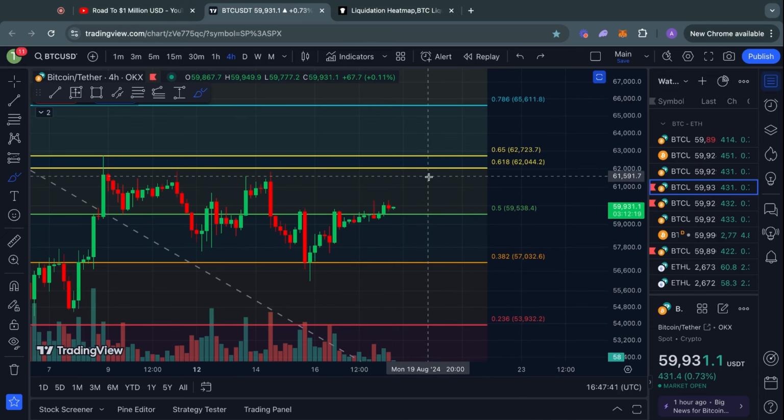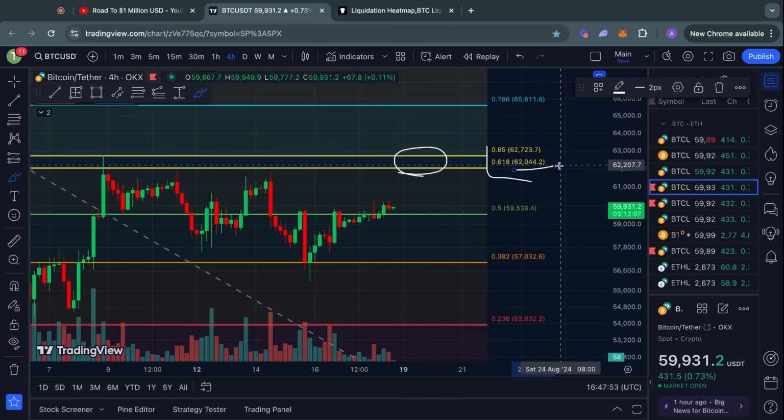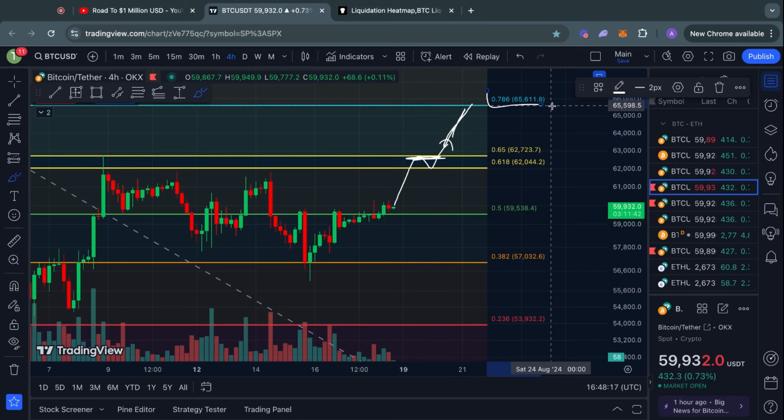Now, in terms of resistance to the upside for these Fibonacci levels, you have the Fibonacci golden pocket sitting between the 0.618 and the 0.65 level, so between 62K and 62.7K, and I am expecting this to be a strong level of resistance. So yes, if you see a breakout above this level here at 62.7K, then more likely we will be heading up higher, for example, to this 0.786 level sitting at about 65.6K.